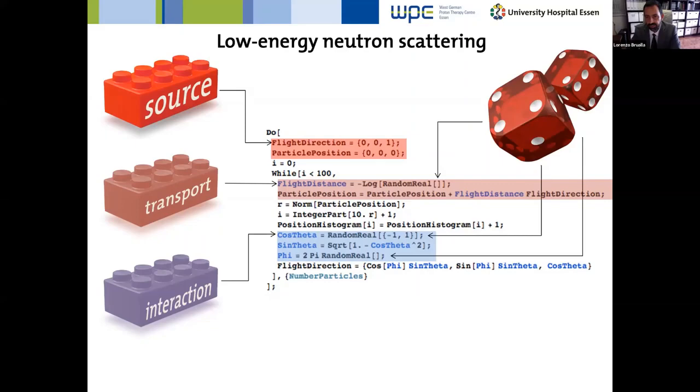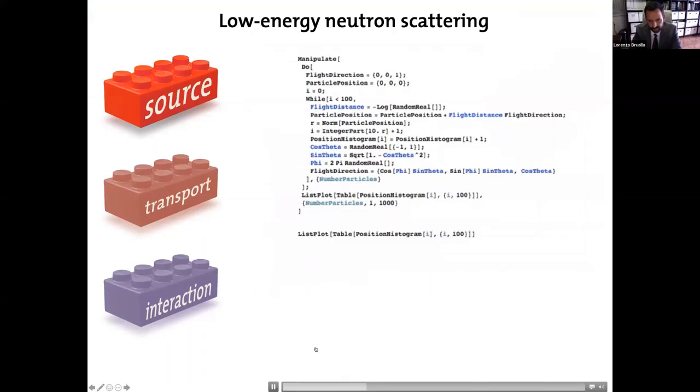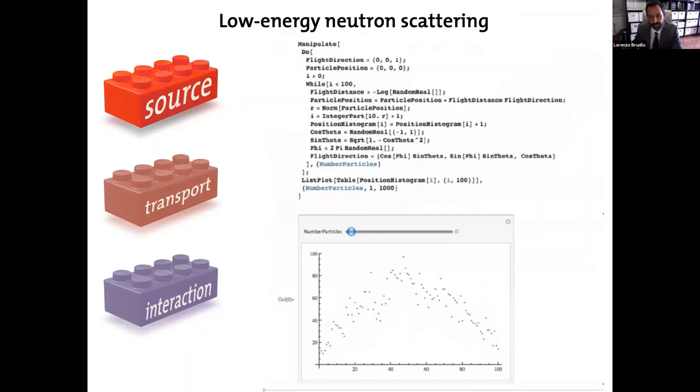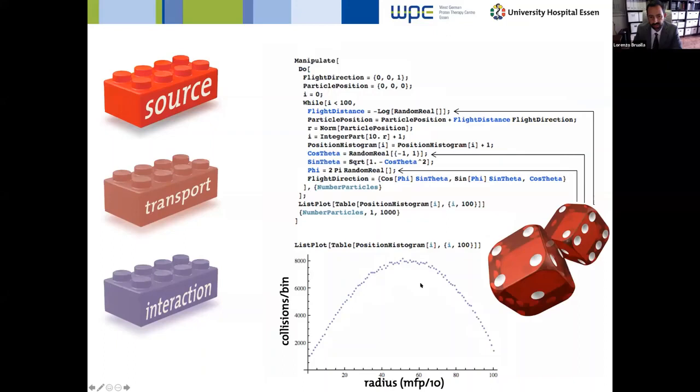How this works, we have here a video. What we are sampling, you will see it right now, is the number of interactions that occur at a given distance from the source. So as you see, very few particles have their first interaction just after being emitted. Very few particles can travel freely a very long distance, and most of the particles have interactions in the mid-range. If we run the simulation long enough, we get this nice plot, and this is the distribution of interactions according to the distance from the source.